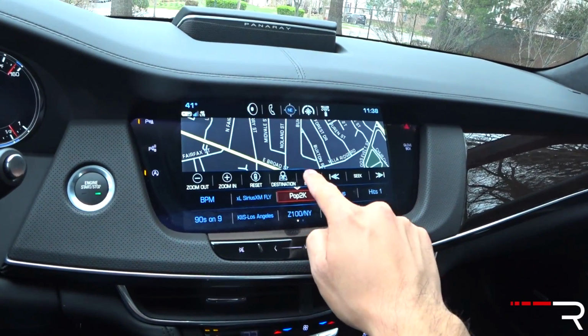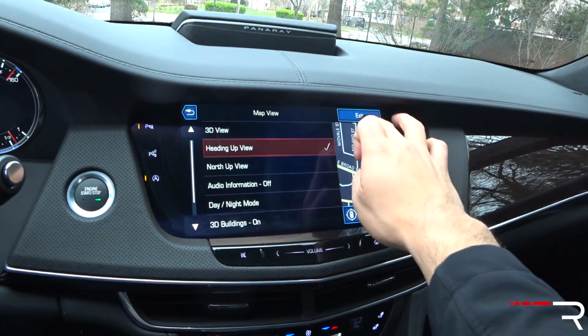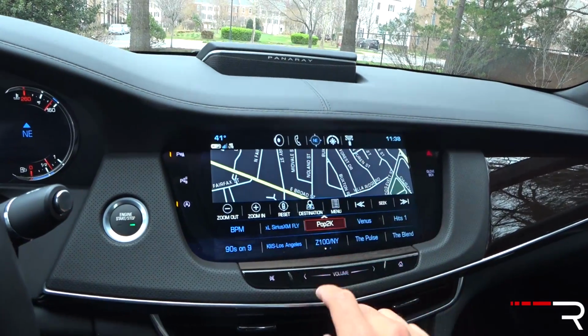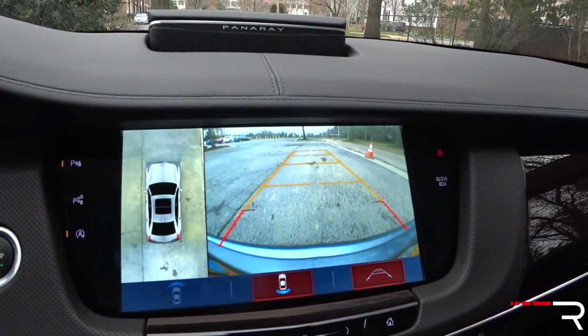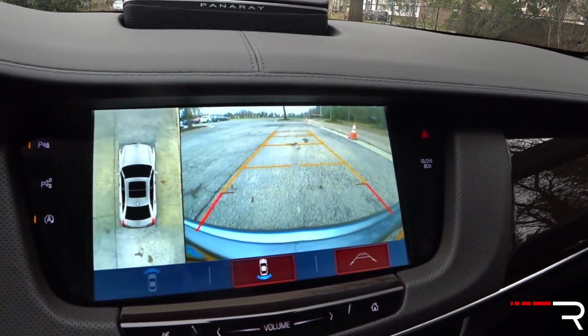I'm trying to make this go away, which it's not really working out for me right now. But nevertheless, if you put the vehicle into reverse, you do have a 360 camera system that is included, I believe, on the luxury trim and up, or maybe the premium luxury. I'll have to double check that.